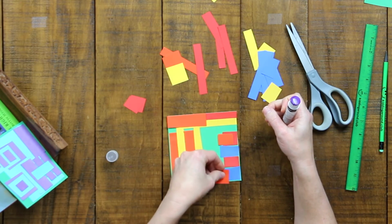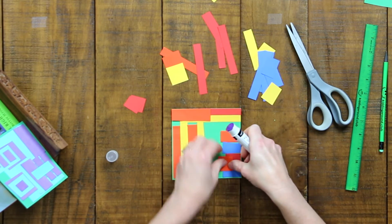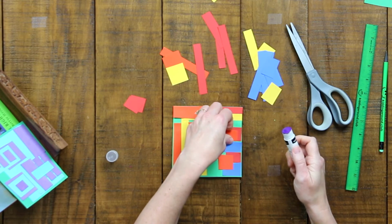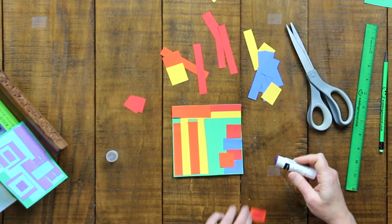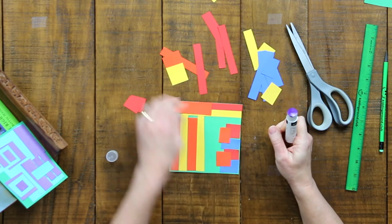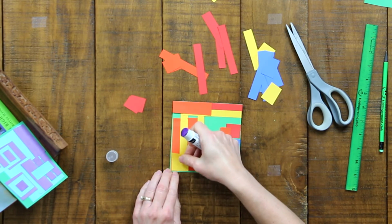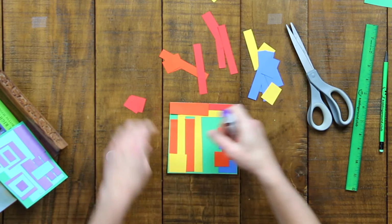Oh, how about if I overlap this orange between the red and the blue? And then I'll do that with this one as well. I'll overlap the red and the blue with the orange. And then let's see, why don't we put a yellow square down here?